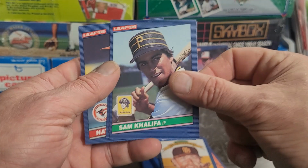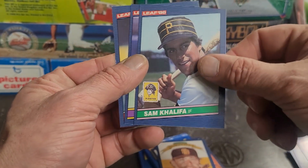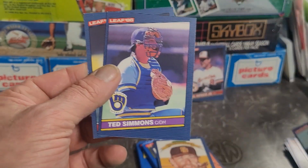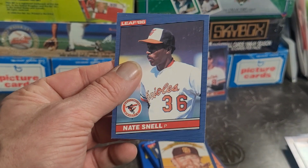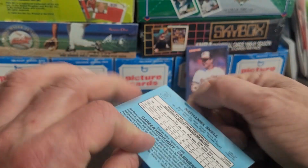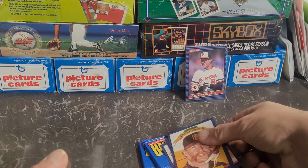Just pulled a bunch of really nice Goose Gossage cards in some 1979 Topps Burger King packs. Sammy Khalifa. Ted Simmons and Nate Snell. That's the one with the nasty rip dinging back. All right, let's get these into some frappers here.